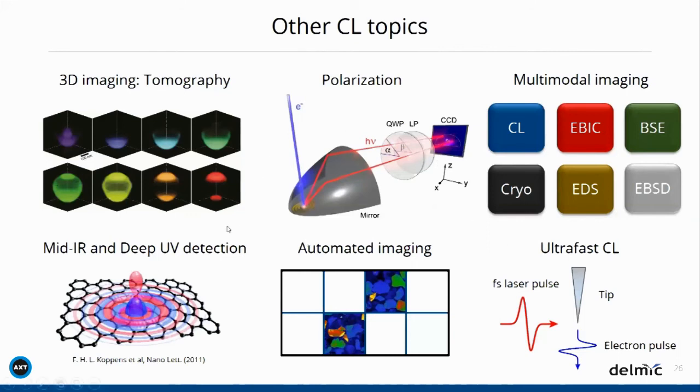There's interest in three-dimensional imaging, tomography. There's already a possibility to measure the polarization of emission, which is another degree of freedom in light that can be exploited to learn more about your structure. Cathodoluminescence is a nice technique, but it is sometimes very useful to correlate with other techniques. Using CL in combination with a range of other techniques gives a more complete overview of your sample, in some cases necessary to give the desired result.